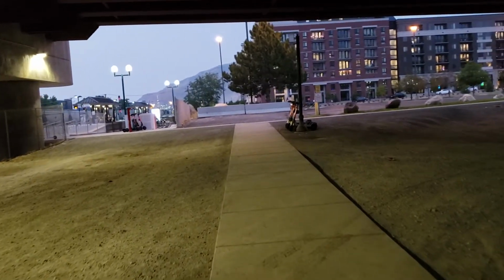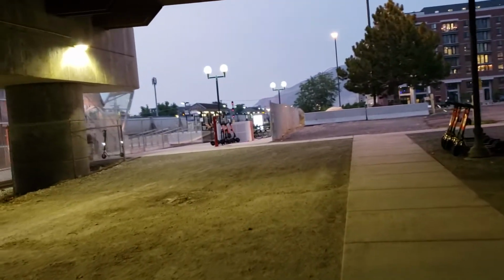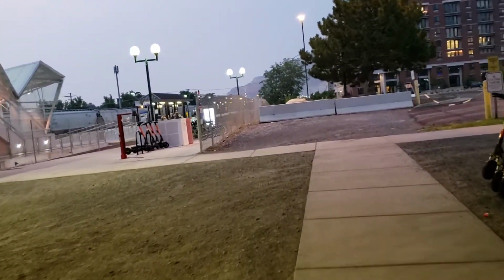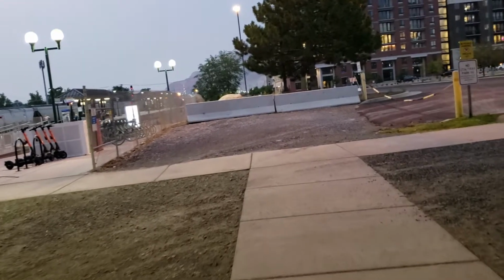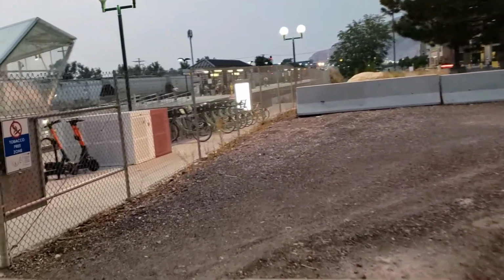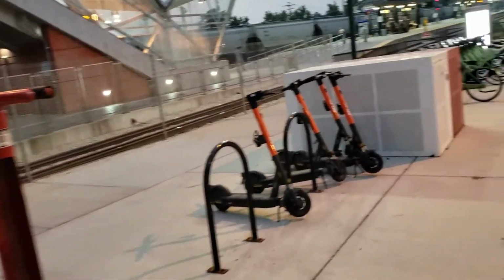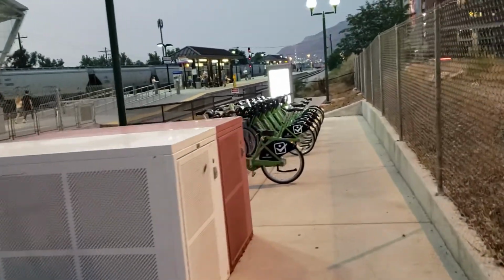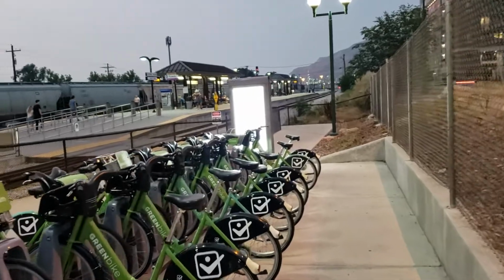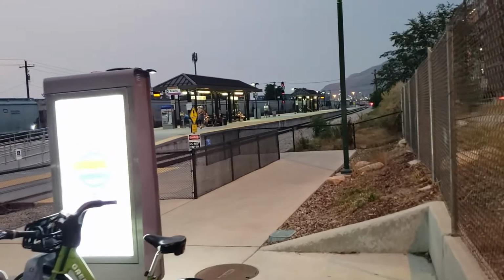See, those Spin scooters are taking over. You've got several Spins lined up here, several more over there. Definitely more people appear to be using the Spin scooters than the green bikes. Alright, so I'm here at the FrontRunner station.